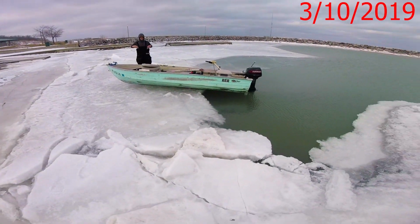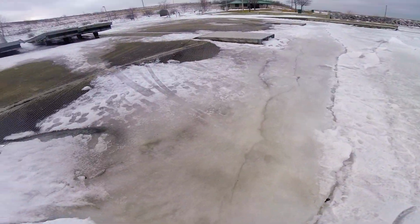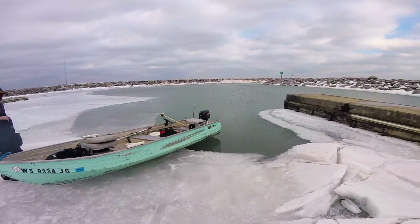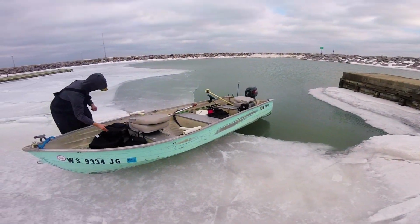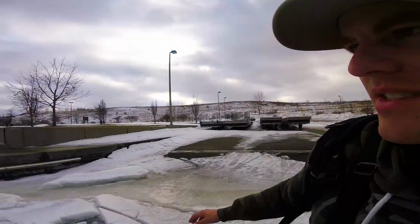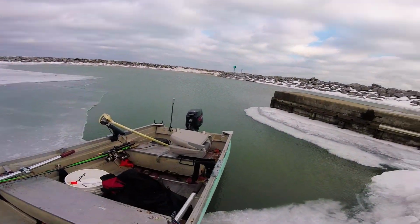Launch looks like this for all you guys sitting at home waiting to get out. It's getting close. Maybe midweek this week or by this weekend, I'm sure this ice will probably be pretty close to gone. You guys can get the boats out, get over to the power plant. We got a strong west wind today, which is good since the land kind of shelters it. It's not too wavy out there, so it should be fine. Alright, we're gonna motor over to the power plant.